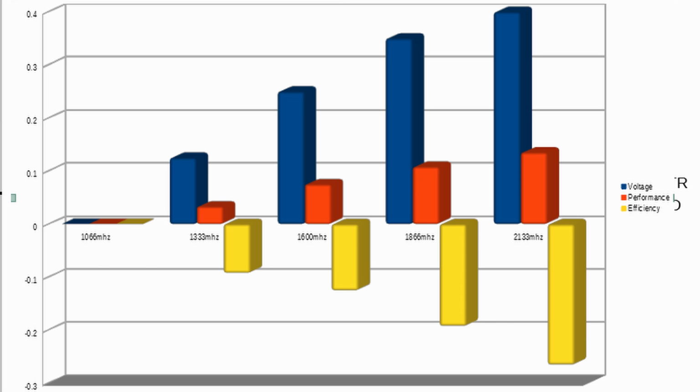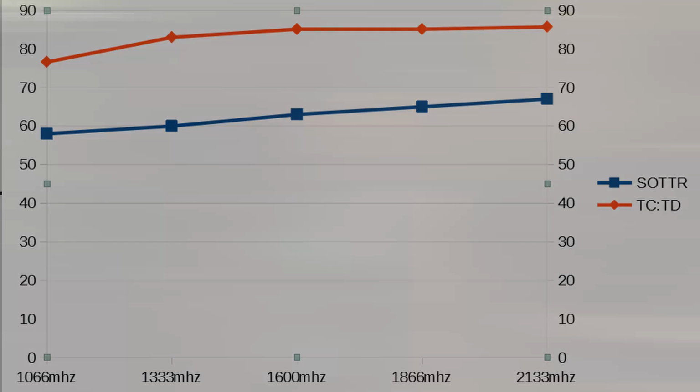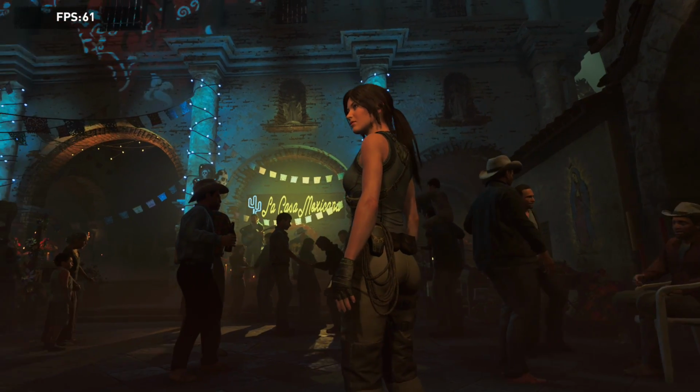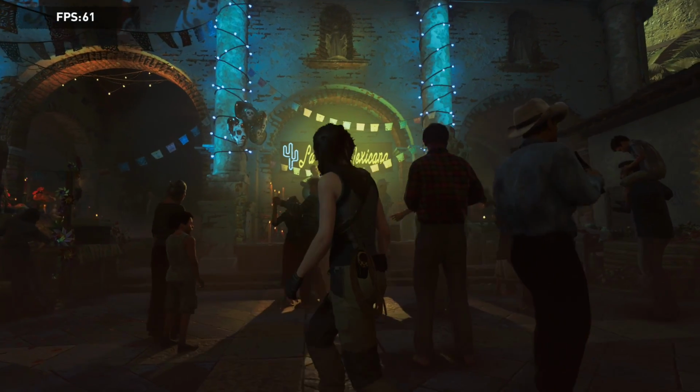So at the end of the day, there you have it, the impact of memory speed on gaming for an old Intel chip. Now, this data can be extrapolated for newer Intel chips somewhat, but for Ryzen certainly not, as with that silicon you have to keep in mind the Infinity Fabric speed, which is directly linked to the memory speed.